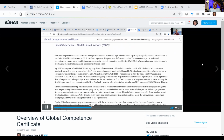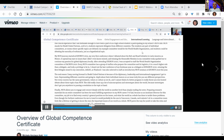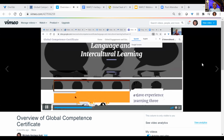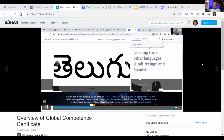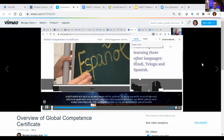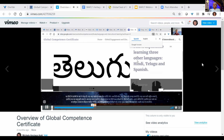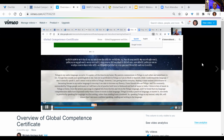Just one more page that I want to focus on. If you go to language and intercultural learning, I have experience learning 3 languages, which are Hindi, Telugu, and Spanish. And again, simply saying that I know these languages or that I've taken them at school or that I speak them at home with my family, it doesn't really prove a lot. What really proves a lot is the experiences that I reflect on them with, and I guess the way that you transcribe them. That's the number one message that I think everyone who's pursuing a global competence certificate can remember.